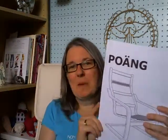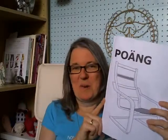So the shelf that I got is called a Kilby. The shelf was only $25. Very, very easy to put together. I put both of these things together by myself. The chair is more of an intermediate put-together project, but I was still able to do it by myself. The chair, I say Poang, but I know that's probably wrong. That's the redneck coming out of me. If you know how to pronounce this properly, let me know.